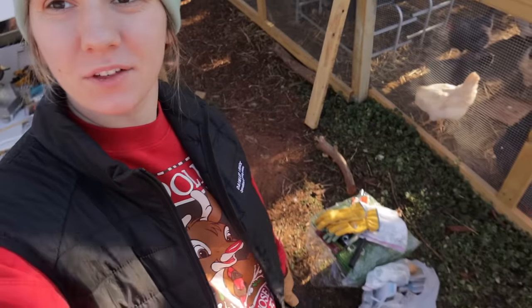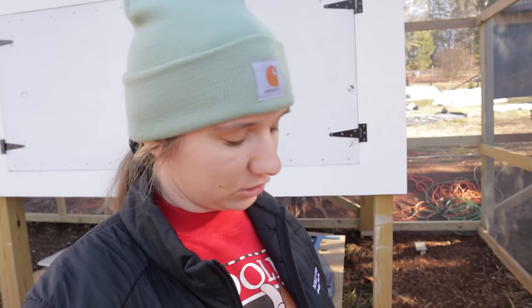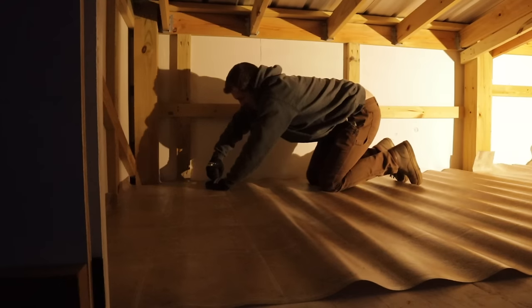I have a little pile of stuff that I need to bring inside, and that was just stuff that's either trash or things that need to go into our laundry room slash garage that we have been avoiding bringing in because we're usually in a rush at night to get back inside. So, see you guys in a little bit.